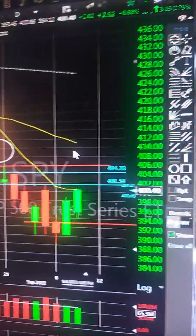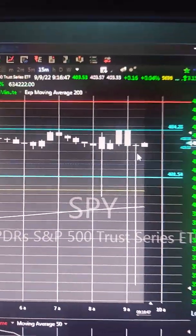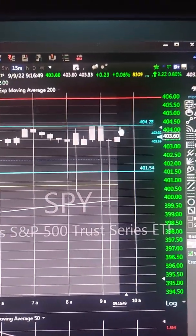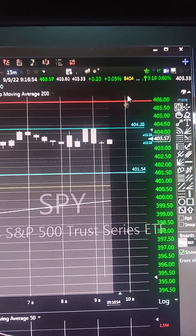But today, in terms of today's trading, let's keep an eye on this opening range as always, the blue lines. Let's see if we do work above there. If we do work above there, keep in mind that this is kind of the next target, and we're going to watch really what happens there.